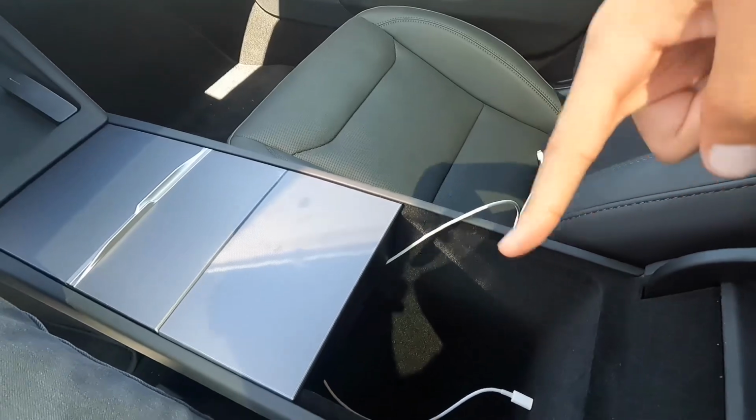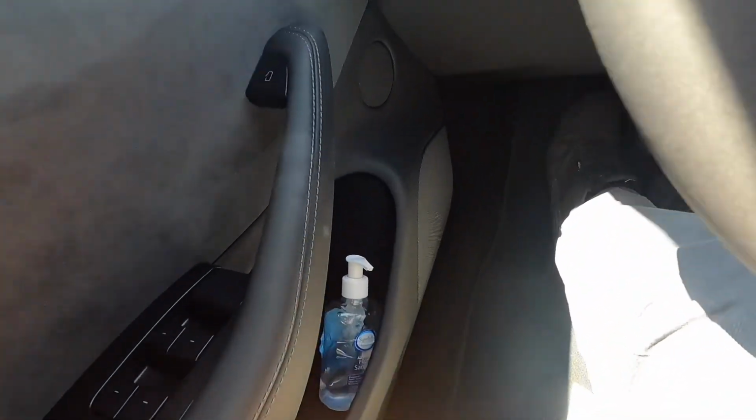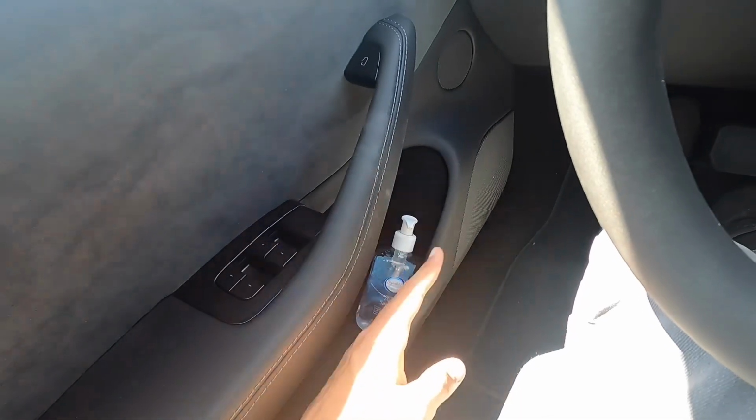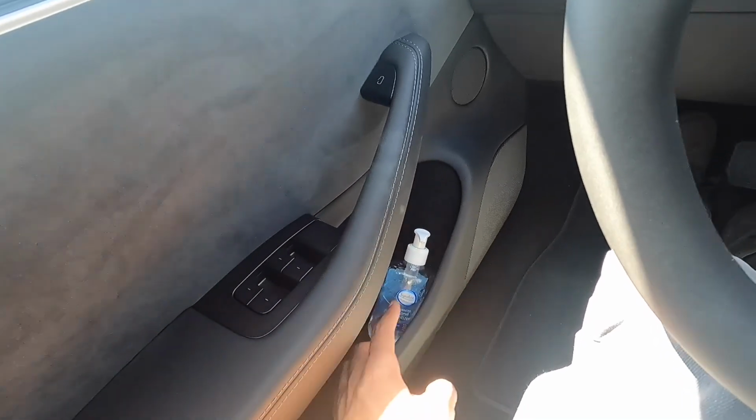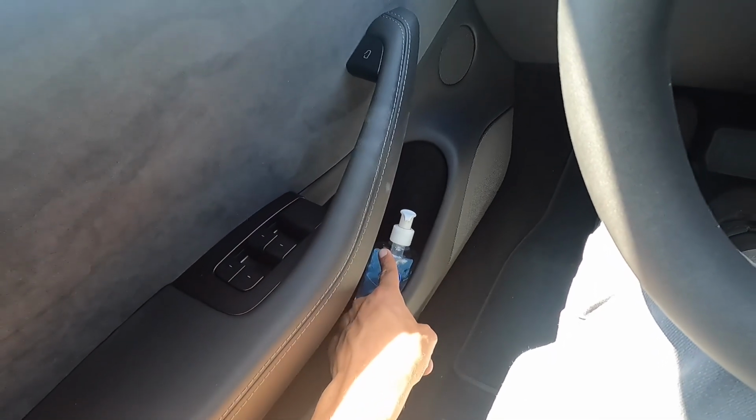This felt lining makes stuff not rattle in your interior. So for example, I always keep hand sanitizer in the door pocket here. It doesn't rattle and it doesn't make noise. In the RS3, since it didn't have this nice felt lining in the door pockets, this in here would rattle and make a bunch of noise.